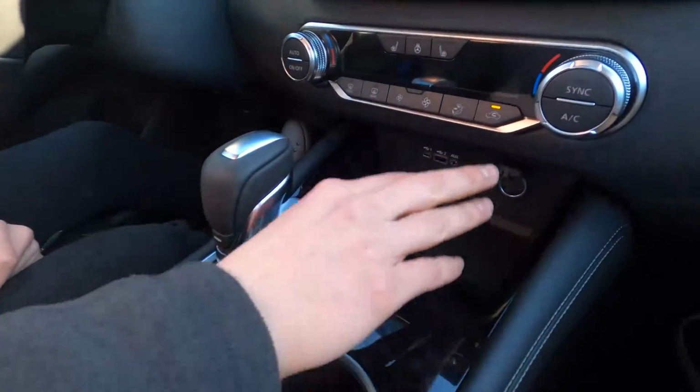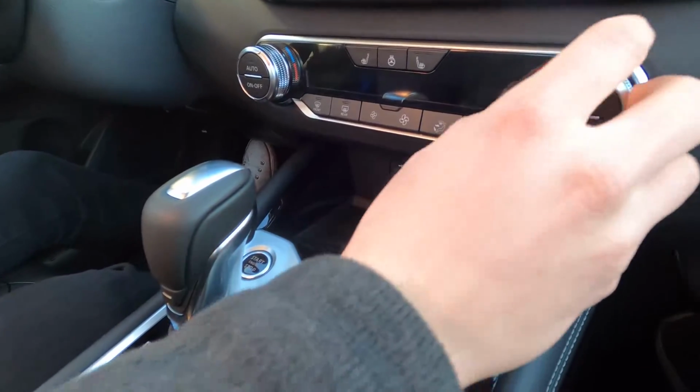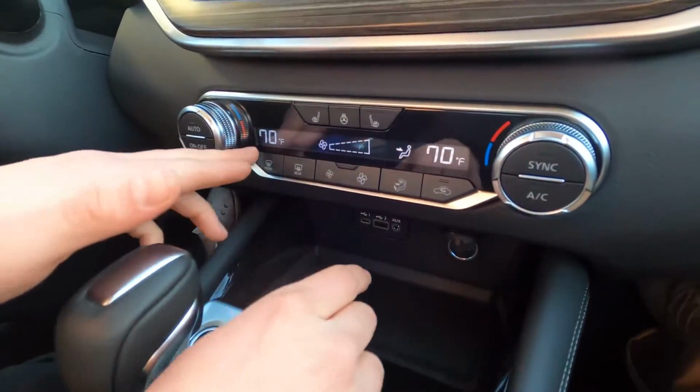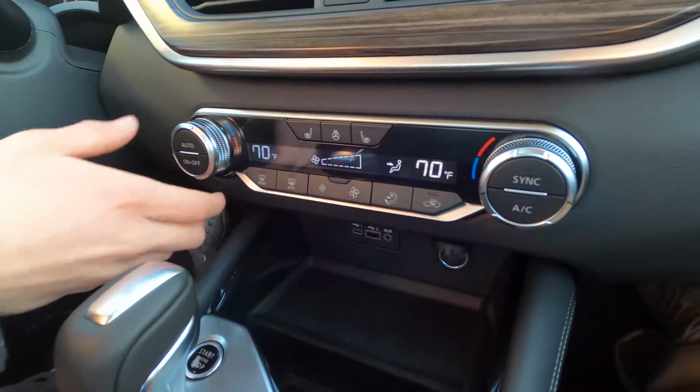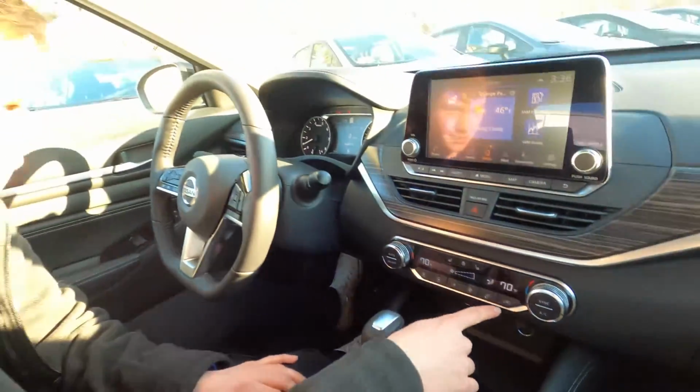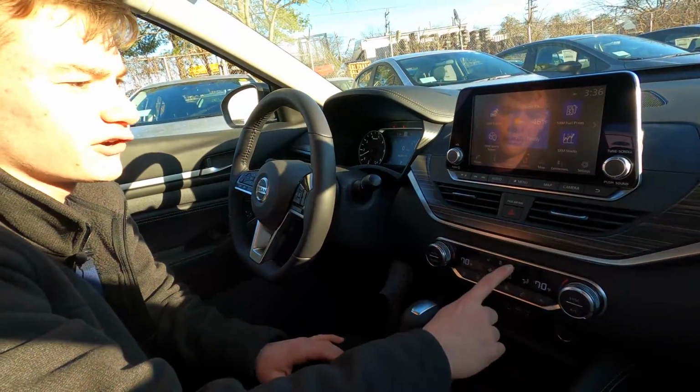Moving down again, you just have some basic climate control shown here. I like this feature where it's kind of a mix between your buttons and a digital view. We see this on a lot of cars nowadays. It looks really sleek, and Nissan did it very well.